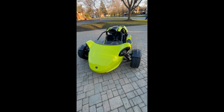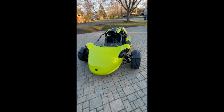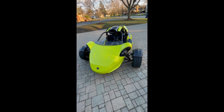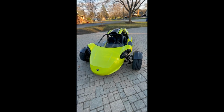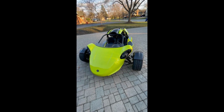So I'm going to follow up with this video with some performance stats. My initial thoughts are, 0 to 60 in the mid 3-second range, quarter mile, mid to high 10-second range. It's really hard to launch this thing. I'm sure I'm going to get used to it now that my throttle cables are fixed. But I'm going to also put in here my 60 to 130 video that I've done already. Again, I put about 300 miles on this.